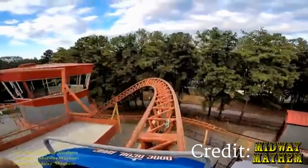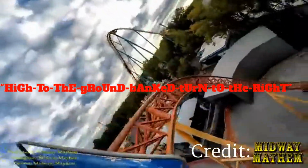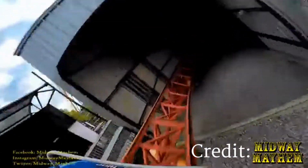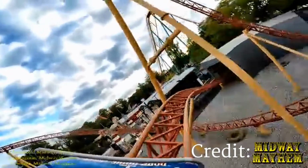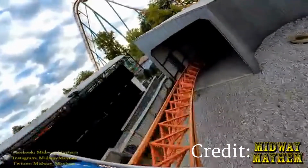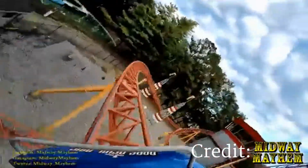But this next element could be as pointless as that high to the ground bank turn to the right. It's a drawn out slope bank to the right. I guess its purpose is to feel like you're a daredevil gliding horizontally for a moment, but I don't know. Then, you turn right and go through a tunnel, leading to the final inversion of the ride, and my favorite I might add, the Heartline roll.